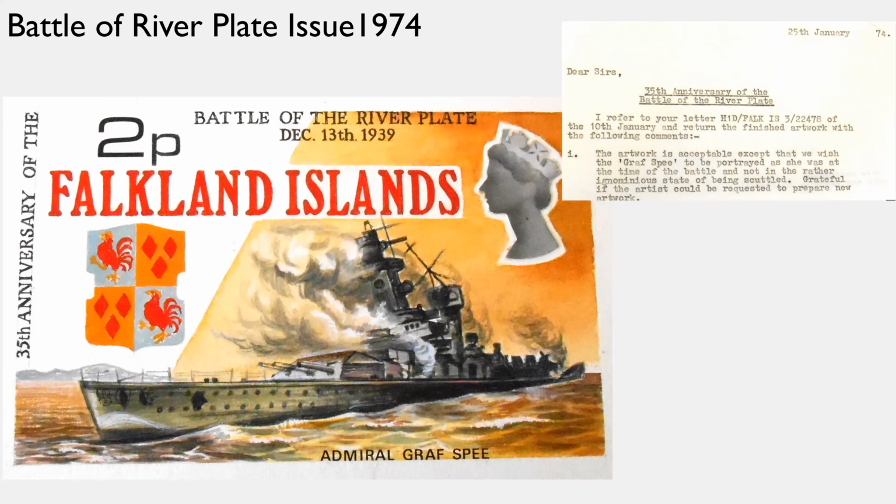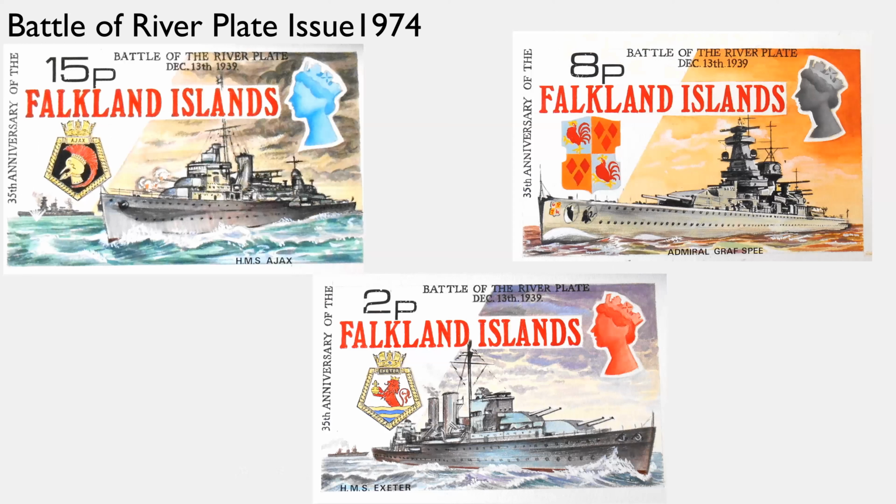Now, it was agreed in the islands that the German ship Graf Spee should be portrayed as part of the set. Indeed, sets of the stamps would be sent to Germany to be given to survivors of the battle. So the feedback rejected the design for the Graf Spee, as it was felt to be shown as a ship as she was at the time of the battle, and not in the rather ignominious state of being scuttled, as they say in the memo. So this design here of the Graf Spee was rejected. This resulted in a redesign of the stamp, and you can see it here, together with a couple of other designs from the issue.